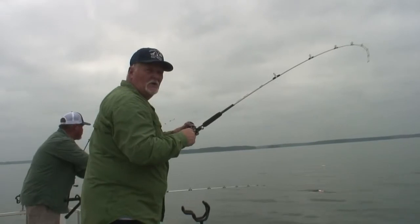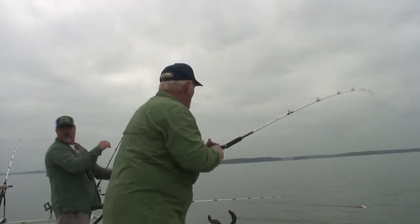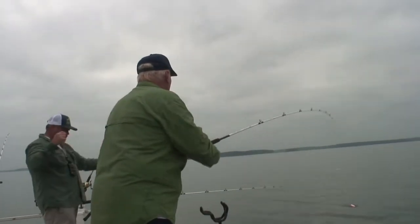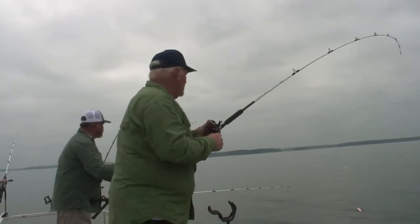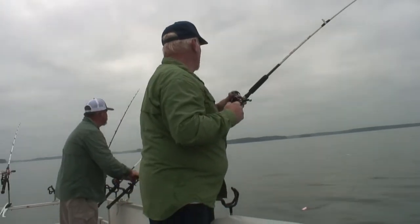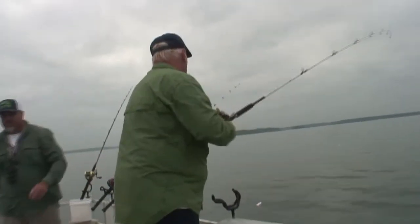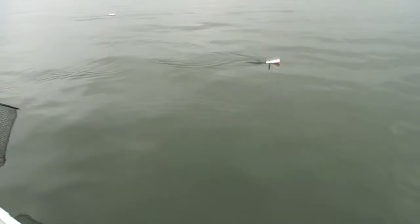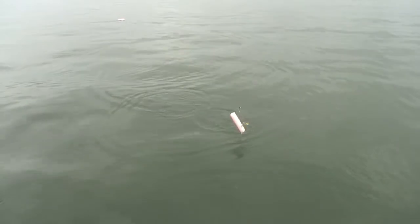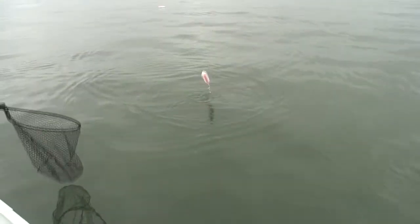Seemed to get into a little flurry of fish here. Alan just caught one. I was letting that bait out. 20 foot of water. 20 foot to 30 foot seems to be the magic number today. This here feels like it might be a little bit heftier fish. You get tired, Jim? I want some. Fresh bait, fresh fish. Looks like a large hybrid. Rather large.